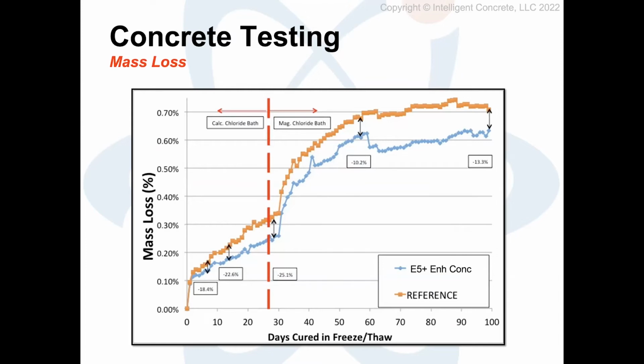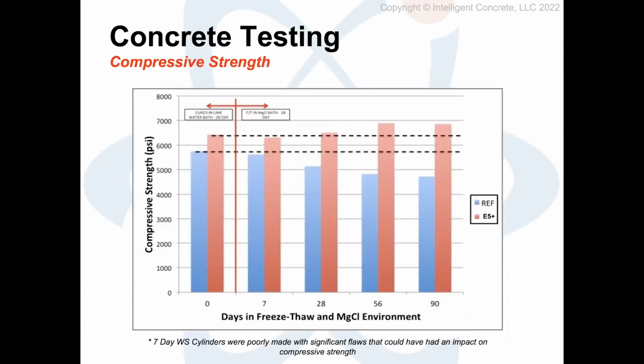And what we did is we took a modification of ASTM 672, where our 4x8 cylinders became the concrete sample that was being soaked in our chloride de-icing solution for a 16 to 18 hour period, and then it thaws for 6 to 8 hours. And we did a mass loss on all of those samples over a 100-day period. And then we also incrementally broke those samples over time for compressive strength.